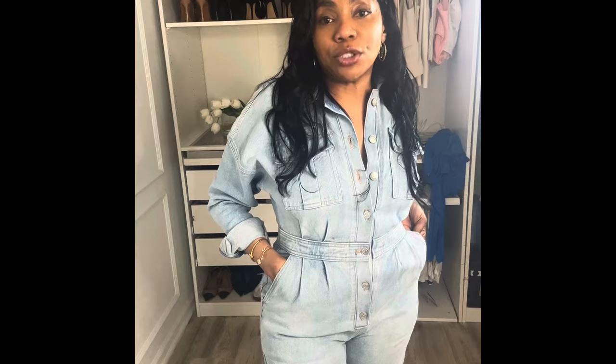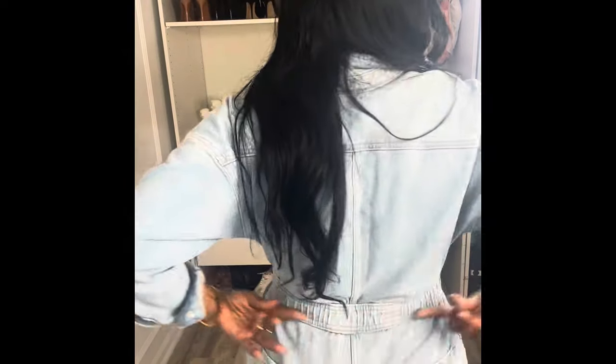And the last but not least, guys, I'm going to share with you what I'm wearing. It's a straight jumpsuit that I got from Express, and I love the way it cinches in the waist, guys. It cinches in the waist. You hear me? It cinches in the waist real good. And I got this 60% off. I love the buttons, how it buttons up. Very, very cute. I am just wearing my little Adidas sneakers with this, guys.